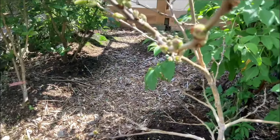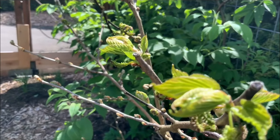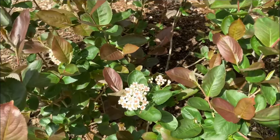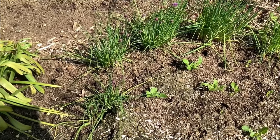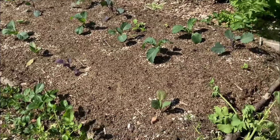These are mulberries. They're flowering right now. Very small. See? These are aronia berries. They are full of antioxidants. Currants. That's our grapevine. We have a dedicated herb garden, some chives over here, and a dedicated brassica bed.